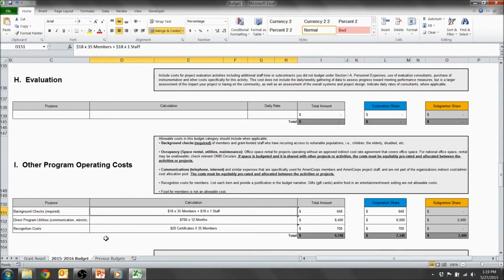For staff, if they have already appeared on a previous budget and they've had continual employment, then they are already covered. Now you can also budget for your office space, rent, and utilities under other program operating costs. But it's important to make sure that these are not already included as your indirect costs. So if they are considered as part of your indirect cost pool and you're also billing them directly, then you would be double dipping for these costs.